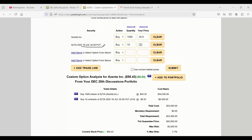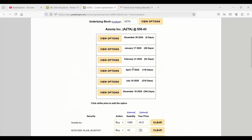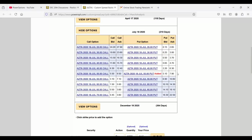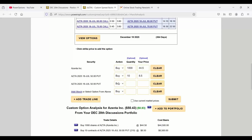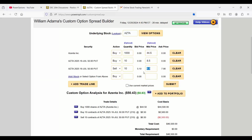Now the stock is trading at 50.43, a little bit above our put strike price, but it's still a July put. So we haven't lost that much on the put option. The put has declined. But if we take a look, the bid-ask spread is a bit wide, so I don't know if we'd get the midpoint. But let's just put this in and say that we're going to sell to close our July 50 put now that the stock has moved up. At midpoint, it's at $6.50. I think it's going to be closer to maybe $5.90 or $6. So let's just put that in at $6.